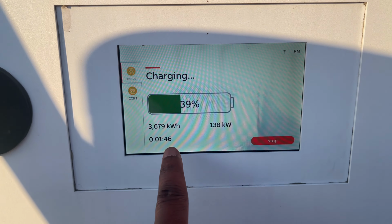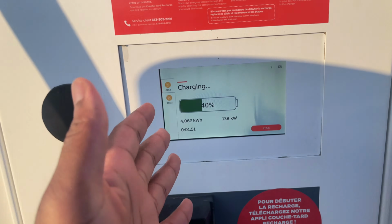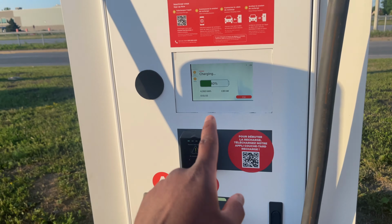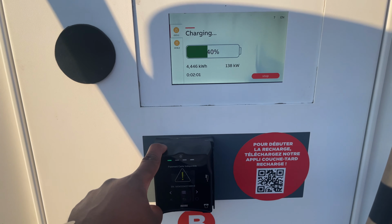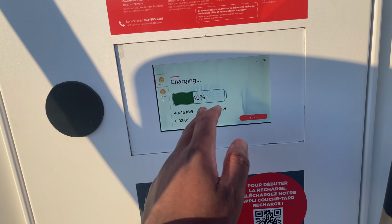I do wish that they showed you how much it would cost right here, but I think they're just going to bill you at the end and not necessarily tell you. But that's something they need to work on as well. So that's my recommendation for the Couche-Tard chargers: make sure the card reader works, and also show the price of the charging on the screen. All right, so that's pretty much it.